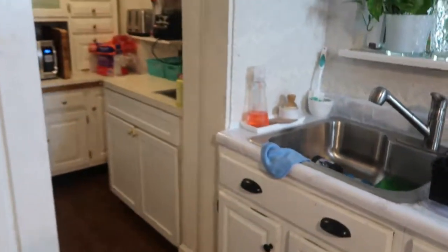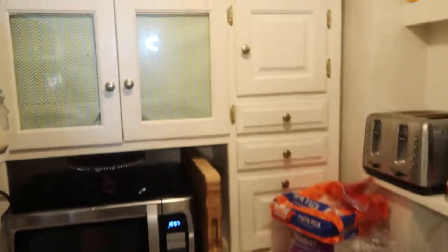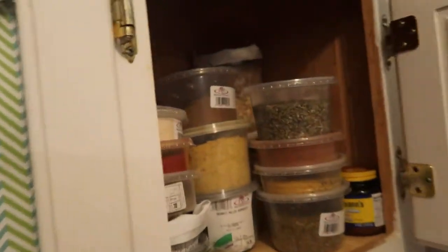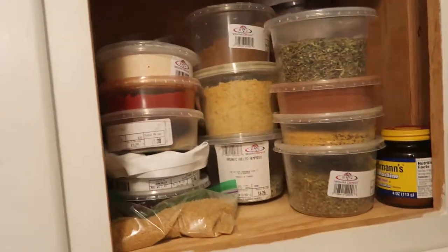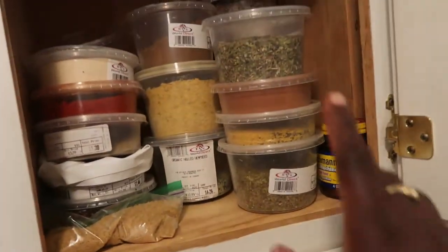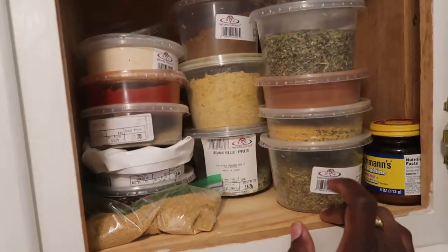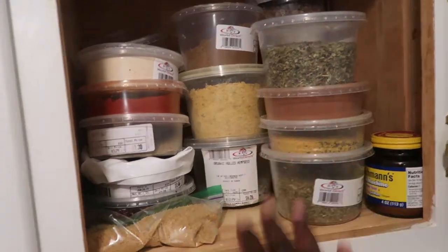But let me show you something real quick. In my pantry, as you can see, I redid my pantry. I'll link that video down below if you'd like to see how I reorganized it. Here's where I keep my overflow of spices. I get most of my spices from Dekalb Farmers Market in Atlanta, Georgia.